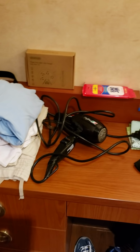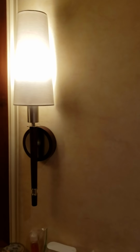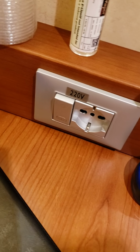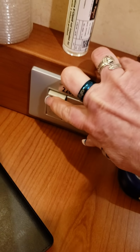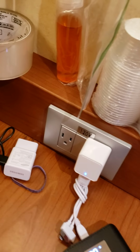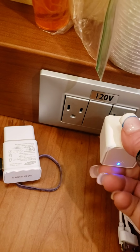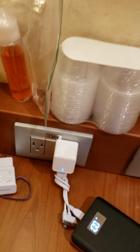Again, forgive the mess that's in here. You've got the dresser. You've got another mirror. Hi. You've got two more little wall sconces, which are really, really cute. You've got the 220 volt razors and that kind of stuff, along with the light switch for these guys. Two more regular outlets in here. I'm just, this room, I'm loving the outlets.